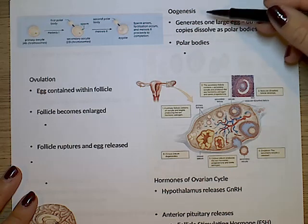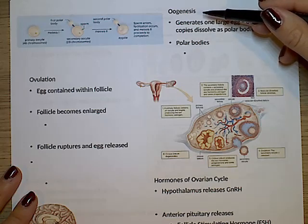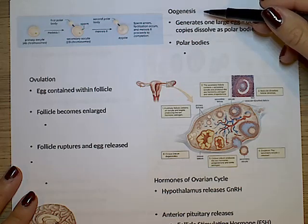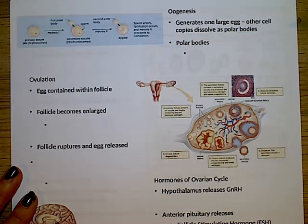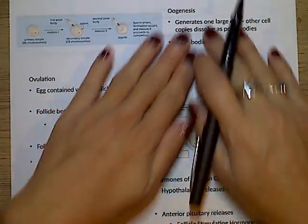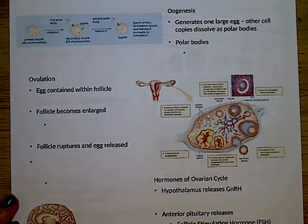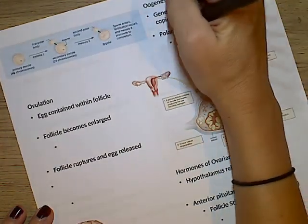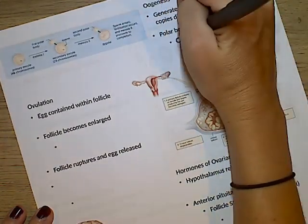The process that forms this is meiosis, and so you would expect there to be 4 cells, but the other 3 dissolve into polar bodies and you're left with just one large egg cell. So it's kind of like all the resources are going to that one egg cell. And polar bodies are cell copies that are just discarded.